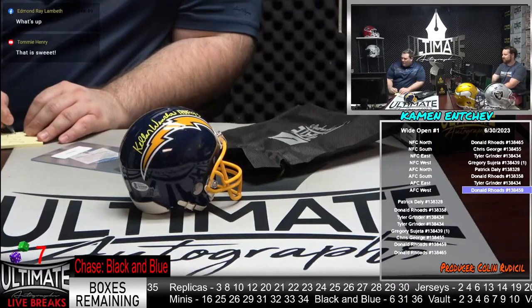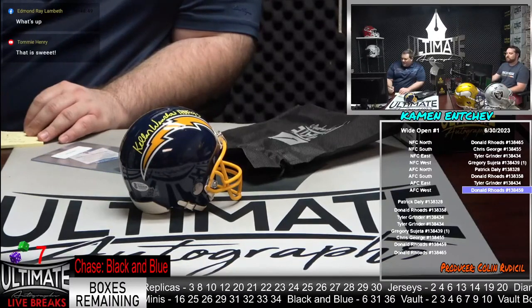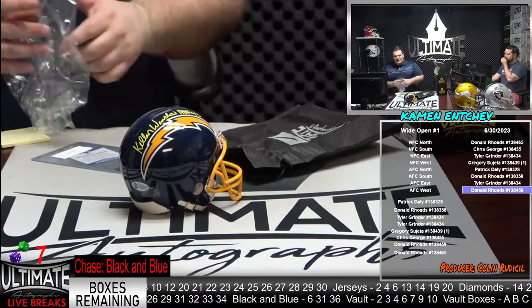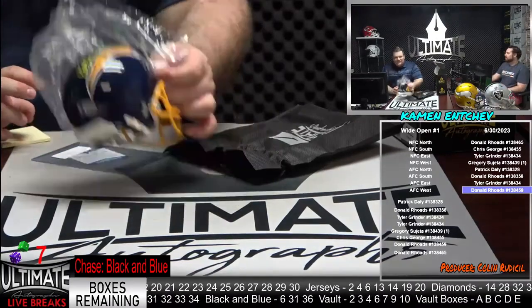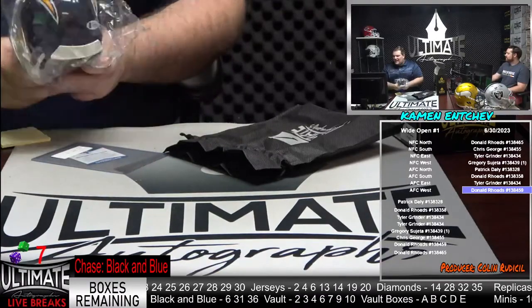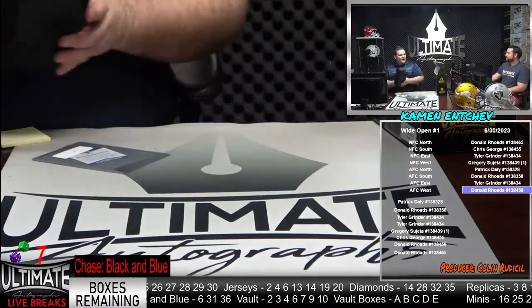Good hit, Donald, on Kellen Winslow. One more coming up in the double box break. And then we have the black and blue and another vault coming up afterwards. That vault series is coming in hot. Hot, hot, hot here at Ultimate Autographs.